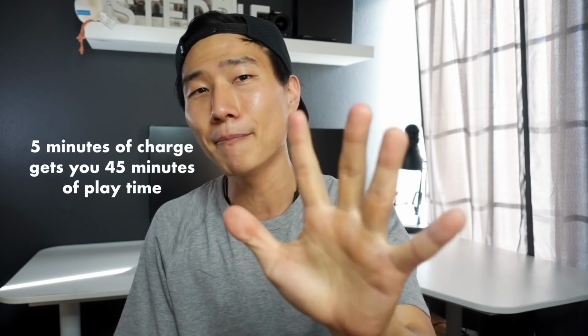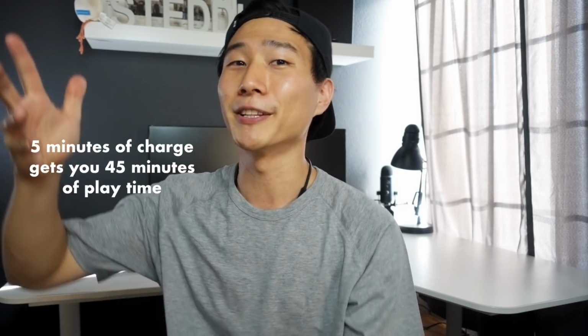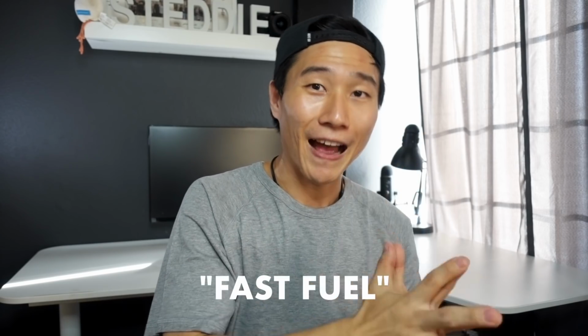And the best part is if you are in a pinch or you really want to listen to music and you're on empty, it only takes 5 minutes of charging time to get 45 minutes of playtime. They call this technology Fast Fuel charging, and I think it's the only pair of headphones that currently have this feature and function, which is really neat.